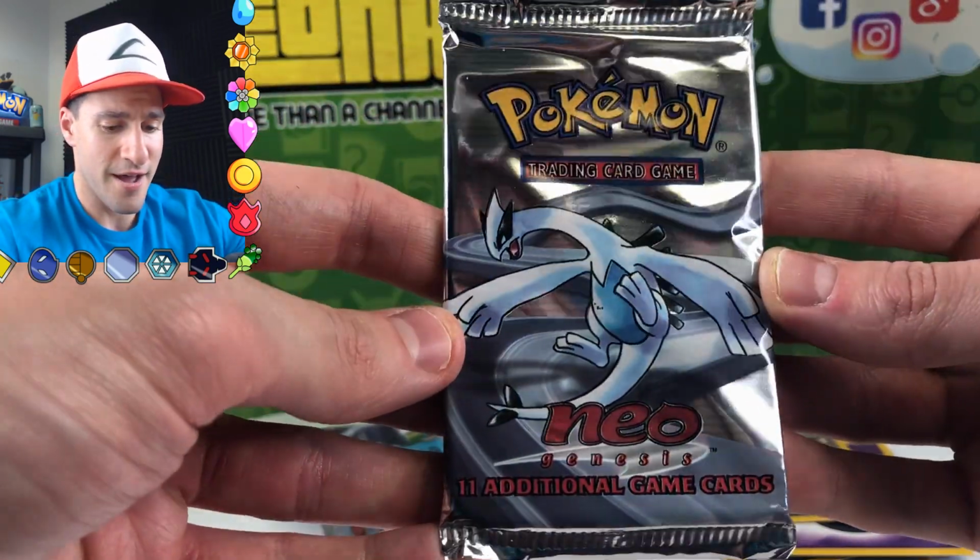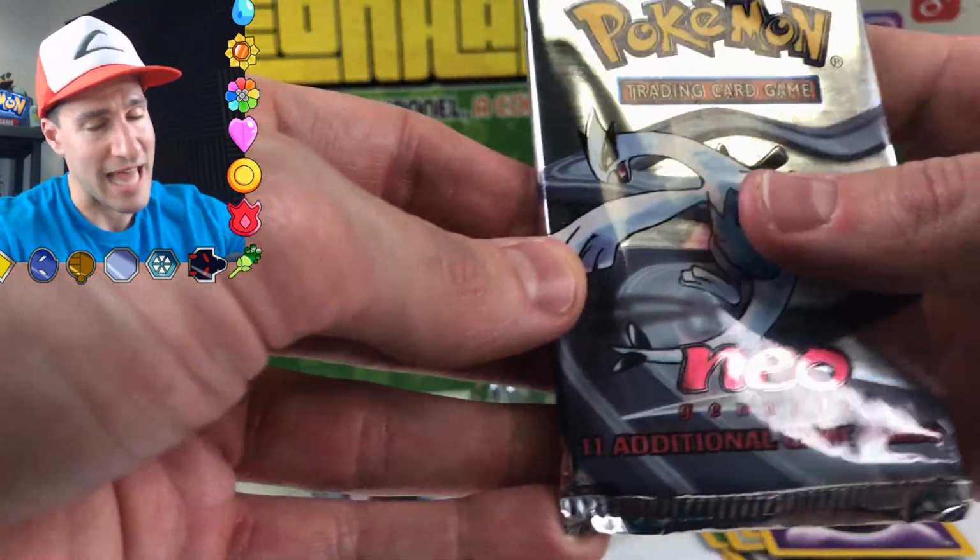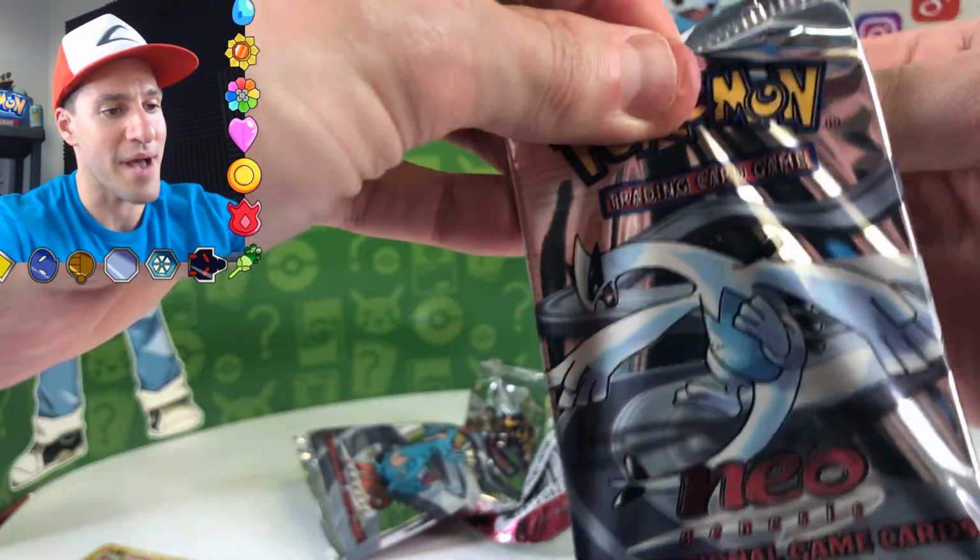All right, a Lugia. Neo Genesis pack, last pack, can we get some last pack Magic Heart Squad?